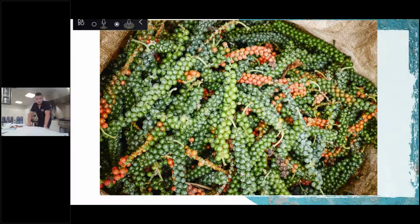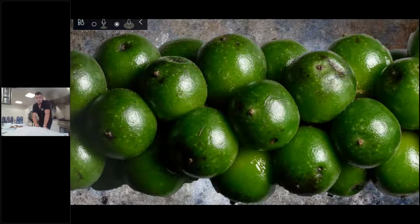And there's pepper, fresh off the vine. As you can see, it grows in clusters, a bit like grapes, we can say. And this pepper has literally just been taken off the vine into a sack. Some of it is red, some of it's green. It's just a slight difference in the maturity of the corns. But that's straight off the vine and ready to go on to the next processing element. And there's a close-up of fresh pepper as you've never seen it before. Pretty cool as a spice geek anyway.